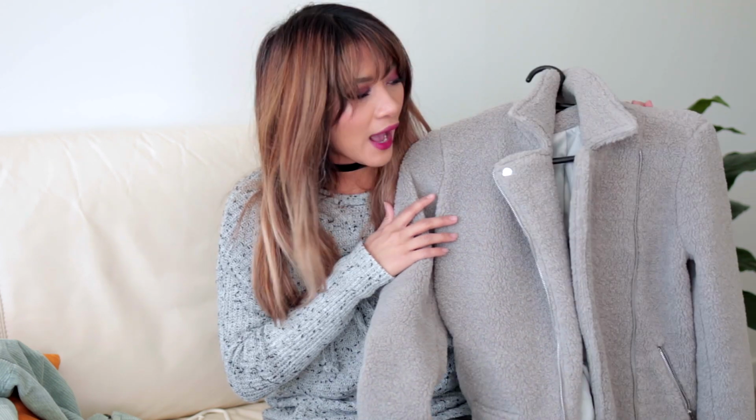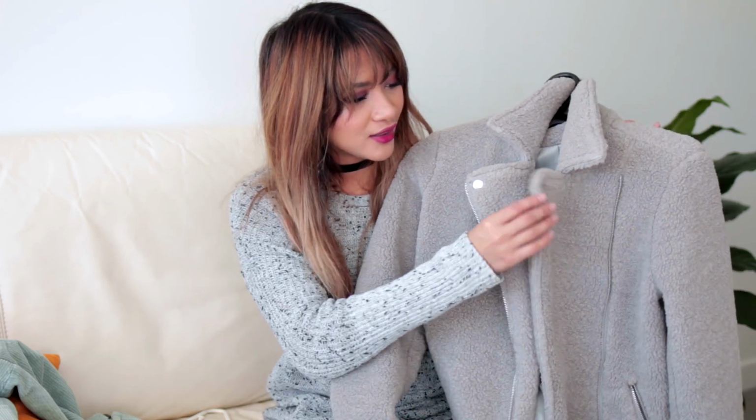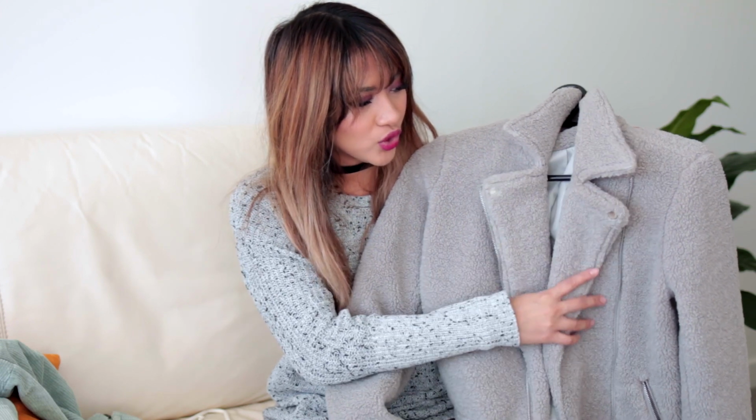It is a thicker jacket, so it's definitely one that I can only wear maybe in the afternoon or at night when it gets a little bit chilly, because I don't think that this would be too appropriate for the Brisbane weather, which is just a top of 20 degrees, not really wintry.